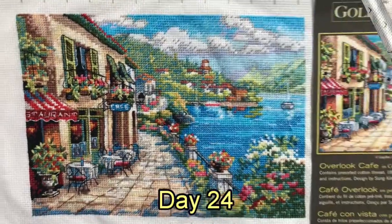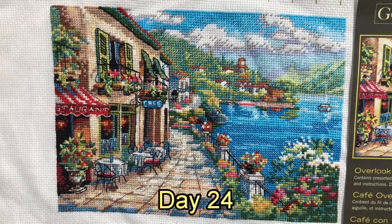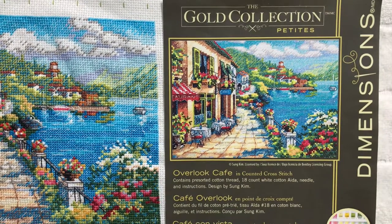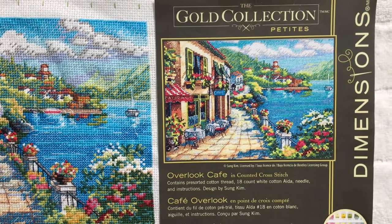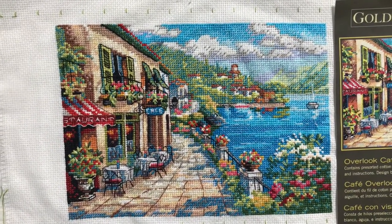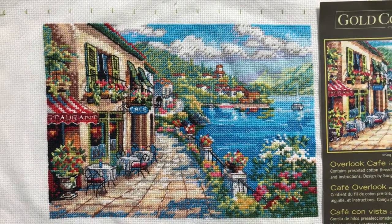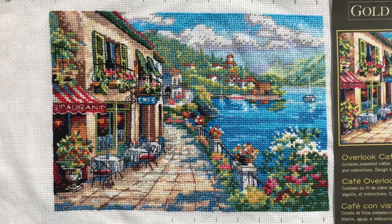Well, here we are, the 24th in the evening, and around tea time I finished doing my couching and outlining of this piece. The transfer of this artwork to stitching is amazing, how they've managed to put it into such a small area. Usually with stitching, the more detail you put in, the bigger a piece has to be, but somehow or other Dimensions has managed to get stitching designers that can condense a piece down in size, which is really quite remarkable.